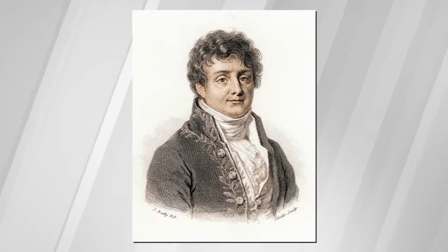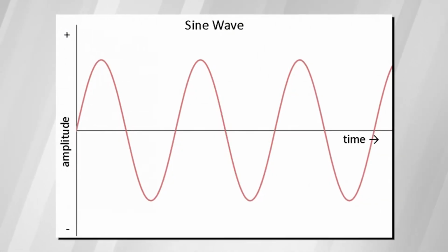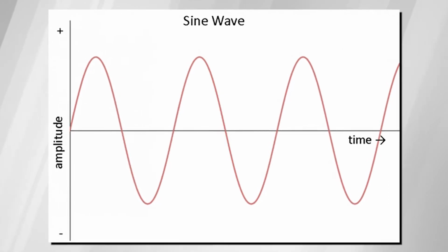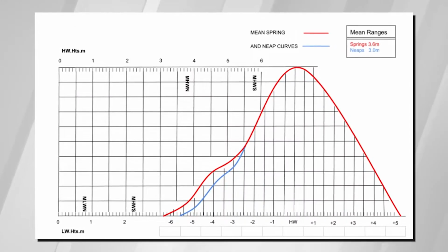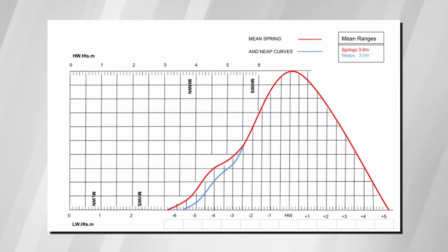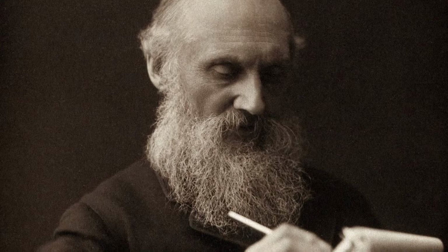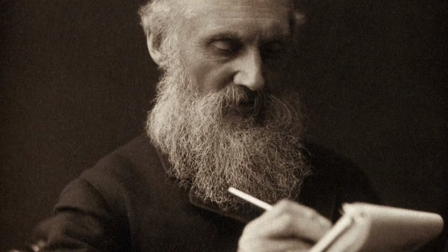The trick was to use the work of Joseph Fourier, a French mathematician who demonstrated how to decompose any function into a sum of sine waves. While applying Fourier's analysis to tidal curves was simple, the processing required was tremendous. Most English scientists met the work with skepticism, but Thomson was intrigued by it. At the young age of 17, he wrote his first paper, which was a defense of Fourier.